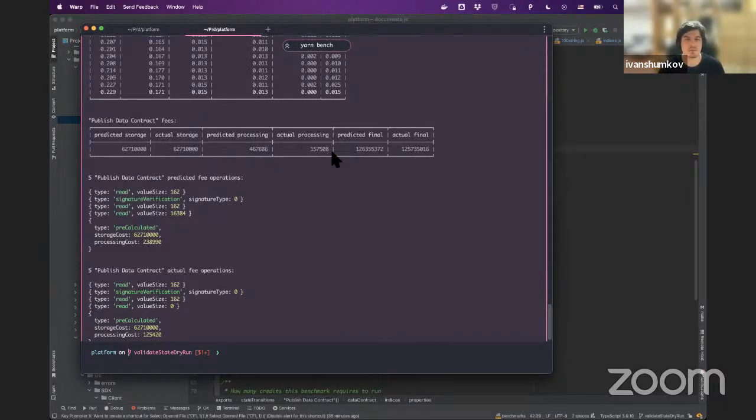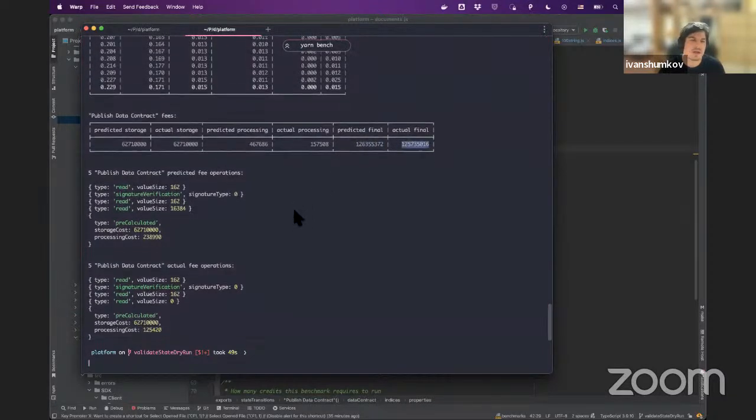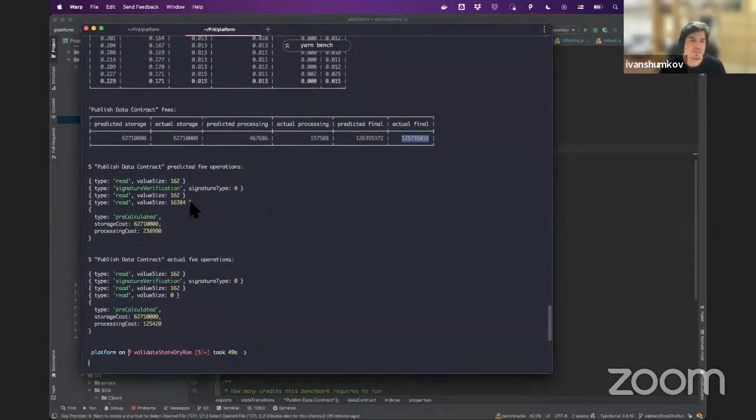Yeah, so we had seen that the processing is higher, and when we do processing, we expect the worst case. And here is the prediction, the final fees, predicted and actual. And here we see the list of operations. They're almost the same, except that we assume, I think this part when we're validating the actual is the data contract, is this ID already exists or not.